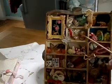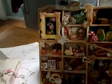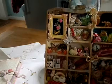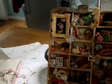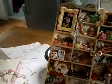This is just a little bit of a romantic one. It's got a little love key in here. A nice old fashioned picture and a heart. Two of my little Fimo houses, a little Fimo ladybug and a toadstool mushroom. This is a little shoe. I don't think I made that one.